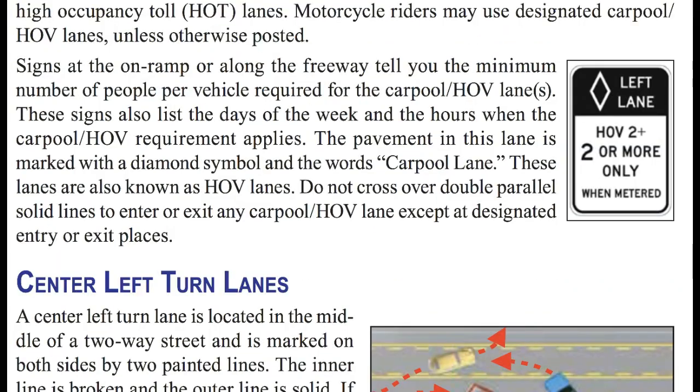Signs at the on-ramp or along the freeway tell you the minimum number of people per vehicle required for the carpool lane. These signs also list the day of the week and the hours when the carpool requirement applies. The pavement in this lane is marked with a double diamond symbol and the words carpool lane. These lanes are also known as HOV lanes. Do not cross over double parallel solid lines to enter or exit any carpool lane except at designated entry or exit places.